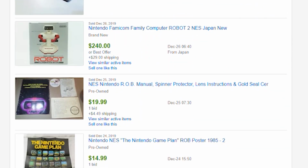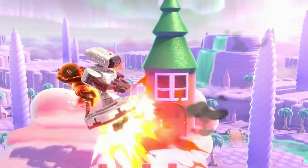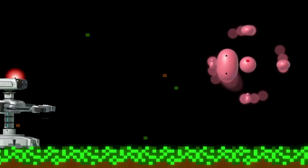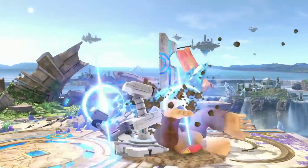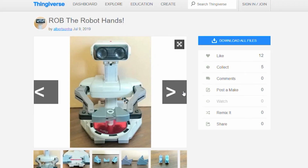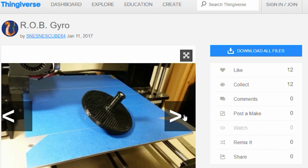R.O.B.'s prices have fallen quite a bit since he was first featured in Super Smash Bros. People were snatching him up just to have on their shelf, and a broken R.O.B was going for $150 or more. But I'm glad to see that the price has gone down a bit, and it's not that much more than what I paid for him almost 10 years ago. Expect to see R.O.B remain the same price for a while, at least until parts start to break down, but 3D printers are starting to fill a demand.